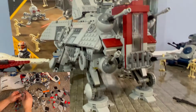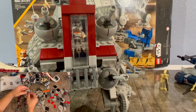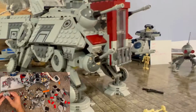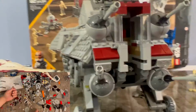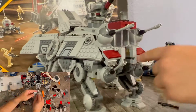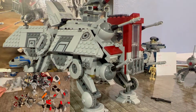Yeah. So let's take a look at the front. That's cool. There's a clone guy just driving the tank, just minding his own business, getting ready for action. And then that comes out of there too, right? Mm-hmm. And that just slides right out. And those little control thingies. Uh-huh. And there's little holes, so these thingies go in. So it just slides right in, right? And then you push it down. Okay.